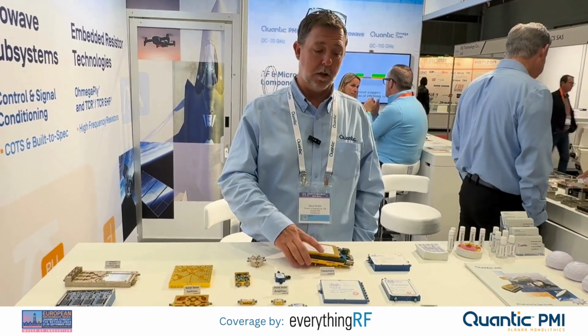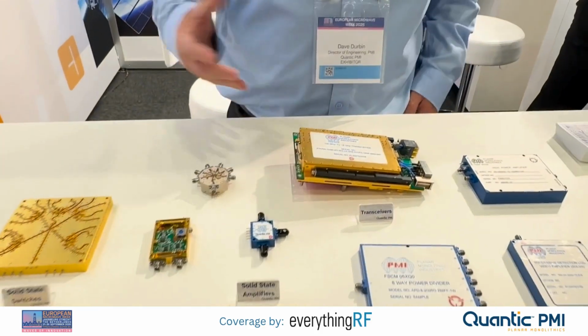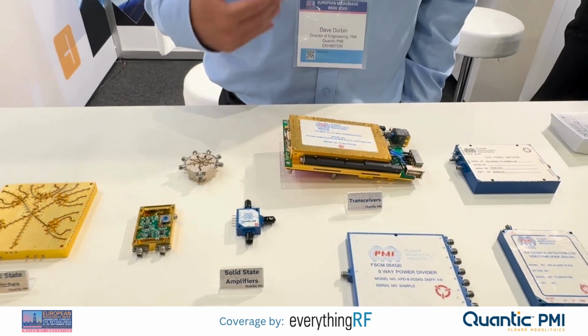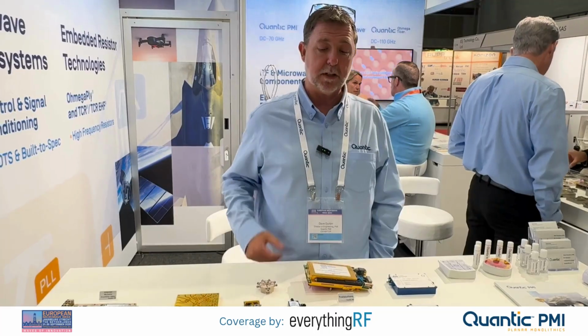So we do everything from single function components such as switches, attenuators, phase shifters, limiters, all the way up through full transceivers in VPX format. So whatever custom product is needed, we are able to develop all of the single functional components all the way up through the subsystem.